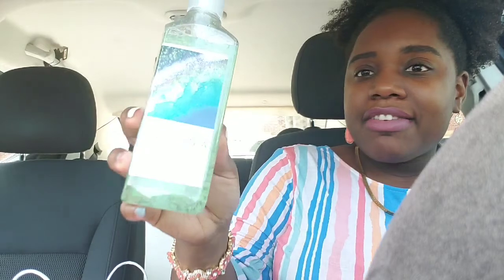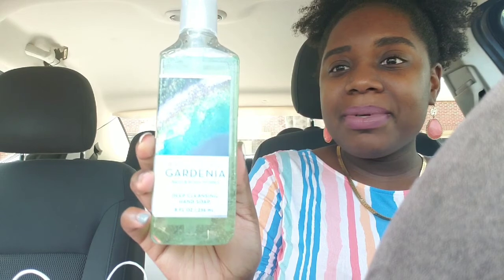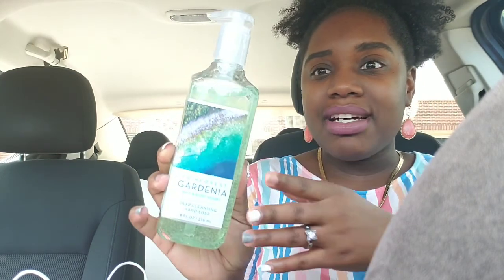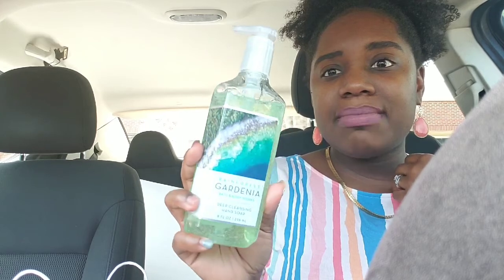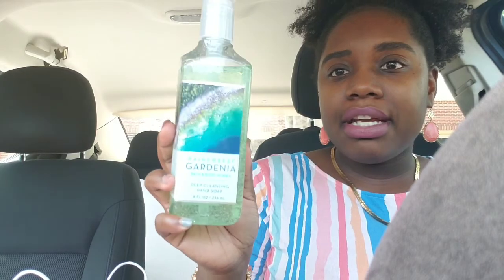This is the Rainforest Gardenia bath soap. It's a deep cleansing hand soap, sorry. But this is super cool because it's huge, right? And it was only $3. I was able to get this on sale. She loves gardenia and it smells good. And it has royal blue. She loves blue, so there's some blue in there for her.